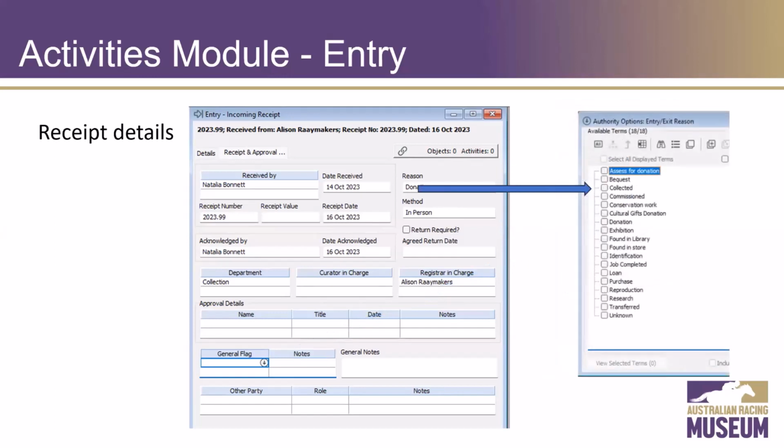We've also got, like most museums, some interesting ways that things have come into the collection. I'm sure everybody else has got the found in library and found in store tags that you've had to put in for reasons for arrival. That 50-year history is catching up with us as we go through our collections.